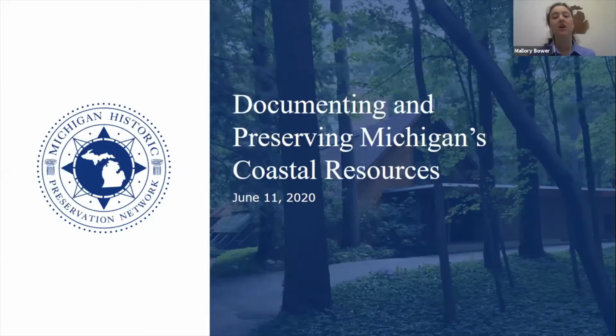So today we're going to be talking about documenting and preserving Michigan's coastal resources. We are so fortunate to live in a state that is surrounded by water and a lot of lakeshore, which is great for tourism and relaxing, and it also really contributed to our state's past. And with the fluctuating water levels, they're currently on the higher end of documented lake levels. The water flow has altered our coastlines, which has caused erosion and is exposing historic resources previously buried and threatens structures built close to the lakes.